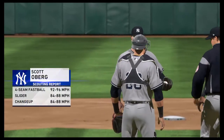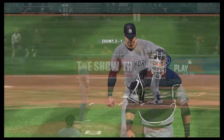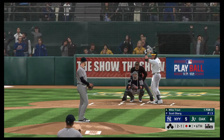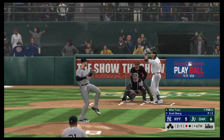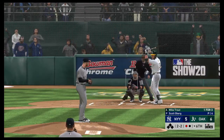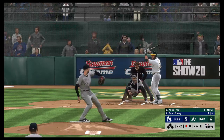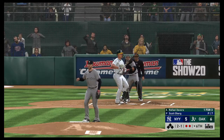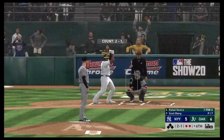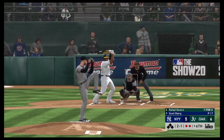Scott Ober, a 6'2" right-hander, jogs in to take over on the mound. Number 45, Scott Ober. Standing in now, Mike Trout. Could have been 3-1. Instead, it's 2-2. Struck him out. Now at the plate, Rafael Devers. He's got a hit in 3 at-bats to this point. The third baseman. 3 runs already home here. Devers.